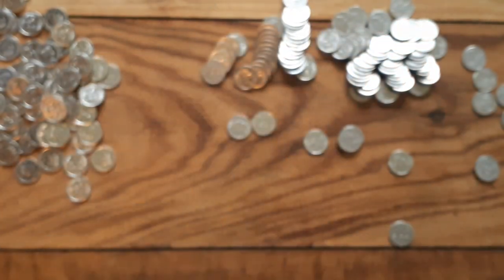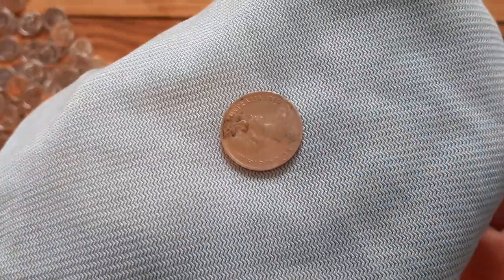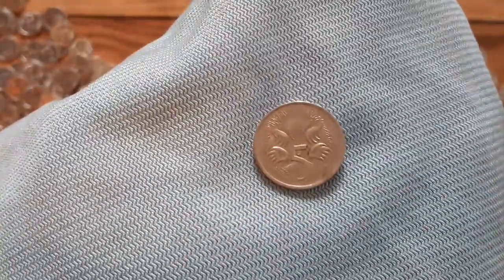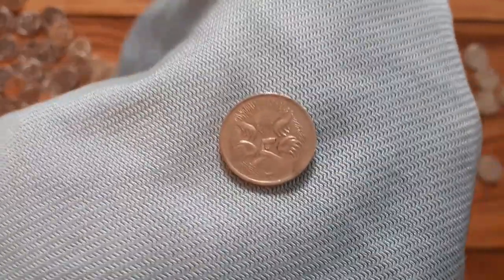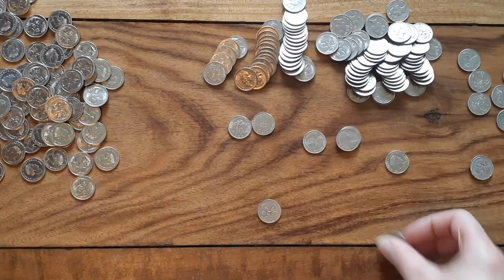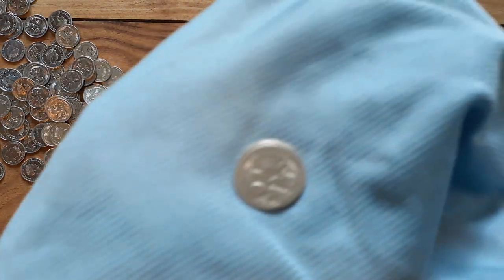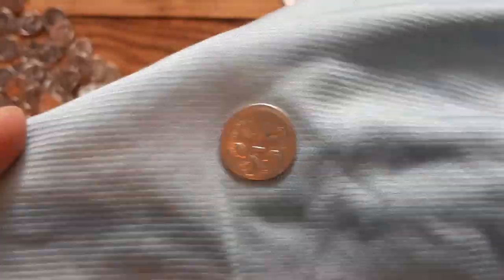So this year is a 1980. Just had to bring it up close to my eyes to read it. Okay, 1980. So it's a bit grotty, but hey, it's pretty cool. Look at that. That's an error. I love errors. And this is my best one out of $100. This is my best error coin that I found. Or this is the best coin I found in the whole $100. It's a broad strike.